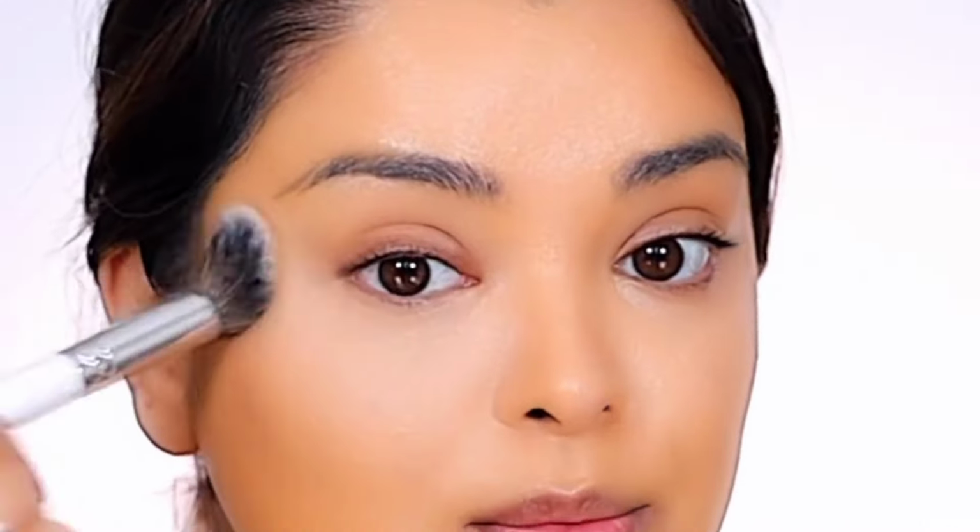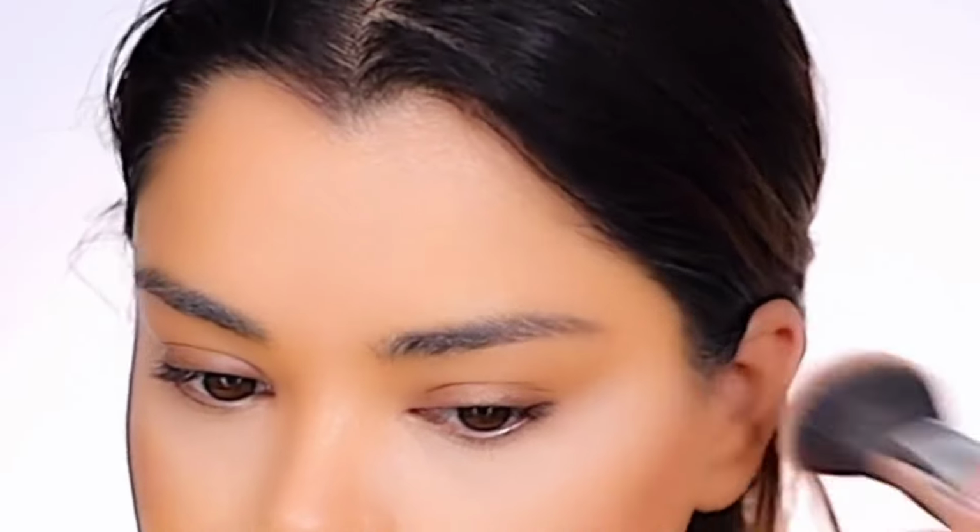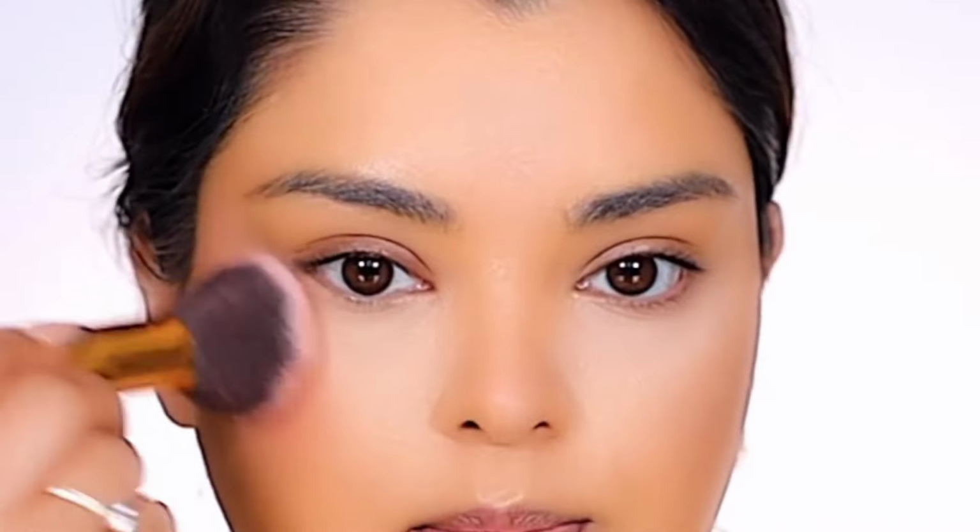I'm gonna use this brightening pressed powder from Jaclyn Hill Cosmetics. This is a single palette she recently came out with, and you guys need to try this. Now I'm using this contour palette, which is in powder form, from Kat Von D. I'm using this powder blush from Jaclyn Hill Cosmetics in shade Love Poem. If you still haven't tried this blush out, it's already 2023, what are you doing?